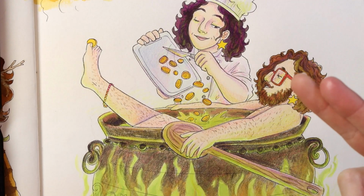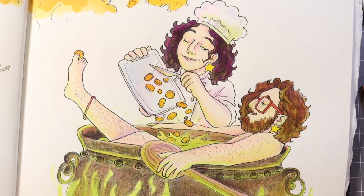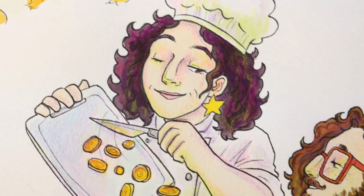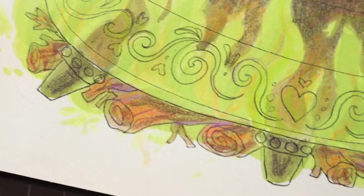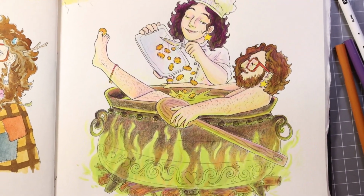Let's be honest with ourselves for a second, friends. I think I single-handedly managed to bring this one back from the brink of extinction. I mean, not to toot my own horn or anything, but I thought it was beyond saving, and now it's my favorite drawing on the whole page so far, so let's get into the next one.